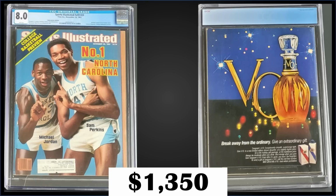This is a subscription edition. You can see the mailing sticker on the front. Sometimes, though, the sticker is removed, but the graders have ways to determine the subscription versus the newsstand. And that was a pop of 11 as a CGC 8.0. There's 10 graded higher, with the highest being 1 near mint 9.2.